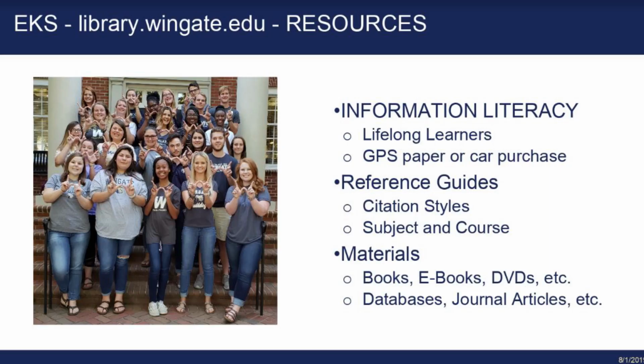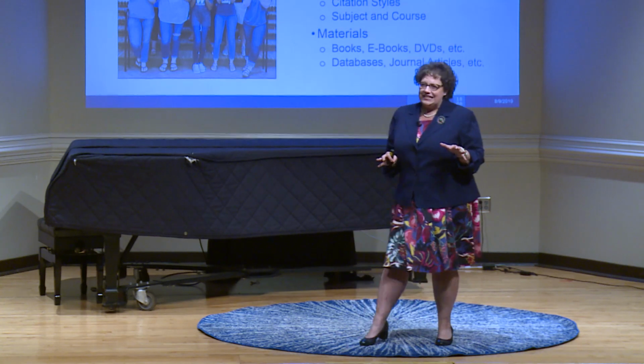Information literacy is a phrase that you'll hear a lot of librarians use, and essentially you need to be thoughtful of the following. What information do I need to find? Where can I find it? Access it quickly, efficiently, and effectively, and then evaluate the material for how I need to use it for my particular assignment, and then incorporate it in an ethical manner so that I'm not plagiarizing and I'm giving appropriate credit as needed.